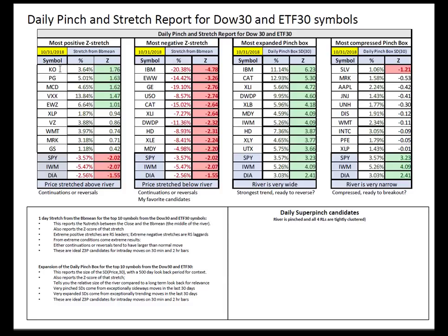The most positive Z stretches, these are the ones that are the highest numbers above their Bollinger Band mean, the middle of the river. So again, Coke, Procter, McDonald's, Brazil, all look interesting. There's Merck. This is how many standard deviations that stretch represents, and then you can see the negative stretches. So many, more than 2 sigma stretched below.